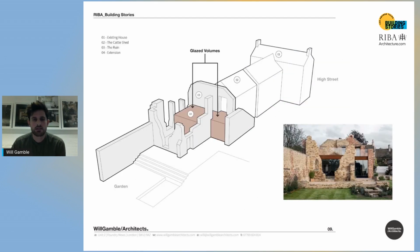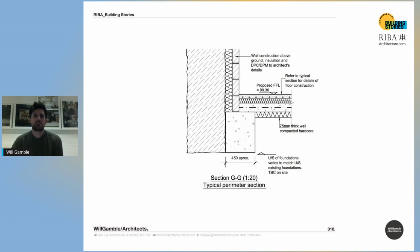And conceptually, this was conceived as effectively inserting two lightweight glazed volumes within the historic walls of the ruin, and those glazed volumes needed to be lightweight, so that the architecture deliberately juxtaposed them so that the ruin walls could, in effect, be celebrated for generations to come. The first step in achieving that was to ascertain how structurally sound the ruin wall was. As you could see from the previous slide, it had fallen into disrepair and it had been exposed to the elements for some period of time.